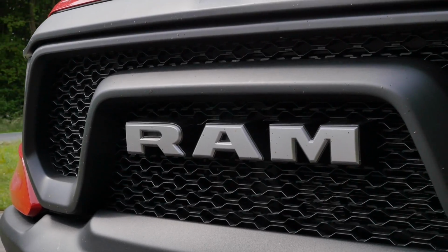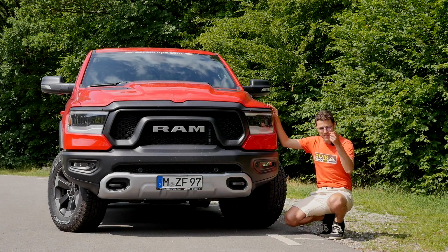The Ram 1500. Are you interested? Check out our review. Let's go!